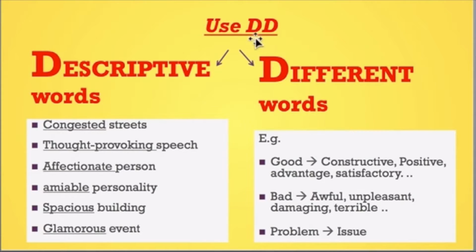Okay, and the next D, the second D in DD, stands for different words. I highly urge you not to use simple words such as good or bad. Instead of repeatedly saying something is good or something is bad, use synonyms for them. Let's say use constructive, positive, advantage, satisfactory. Or synonyms for bad such as awful, unpleasant, damaging, terrible. Or synonyms for problems or issues and circumstances. Think of different questions that they might ask you and different answers, and think of words that you might need to make a list of synonyms for.